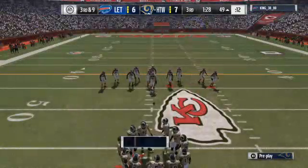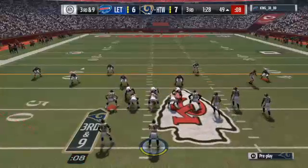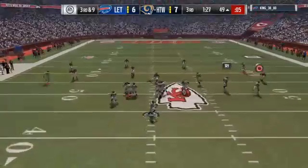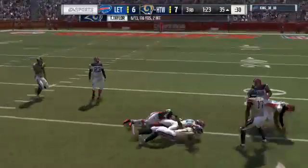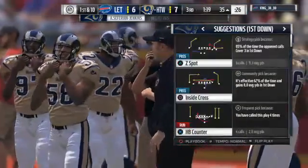So incomplete on 2nd down. Now they'll look to convert here on 3rd. Here we go. From the shotgun, it's Taylor. And he finds Safarian Jenkins. And they'll get 14 yards out of it and a fresh set of downs.